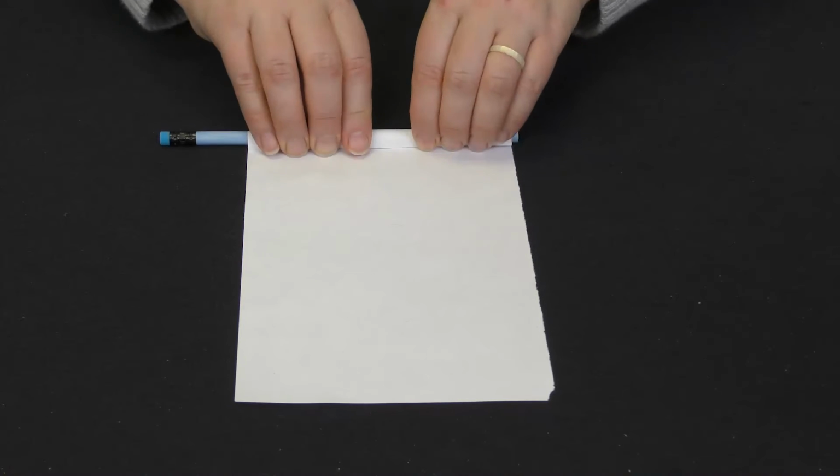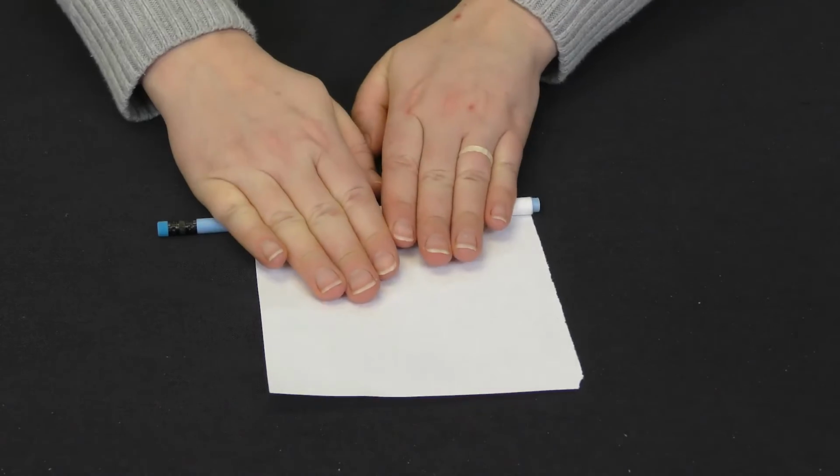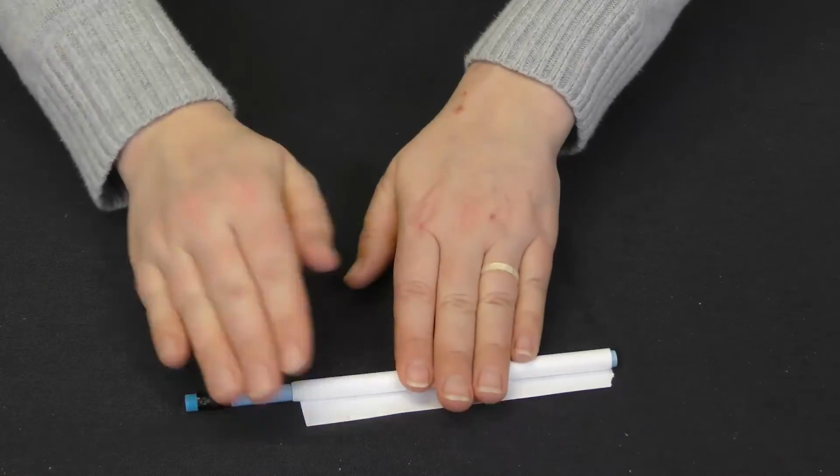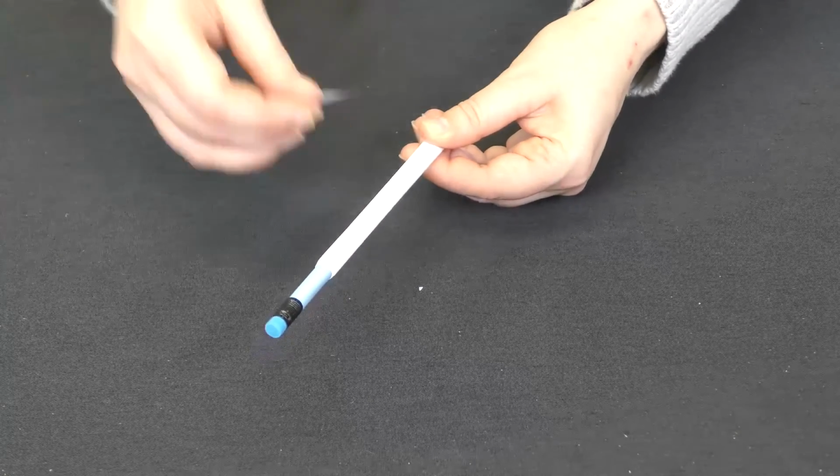To make your second rocket, when wrapping the paper around your pencil, avoid the cone shape this time. It should be more even in diameter along the entire length. You'll finish it just like you finished the first one.